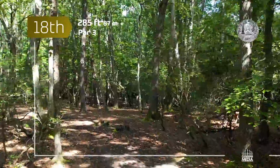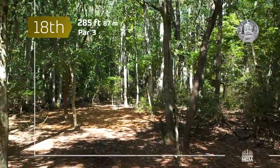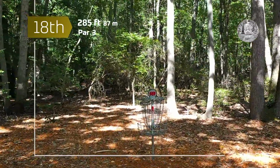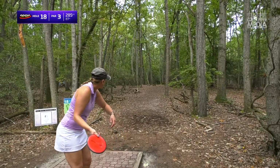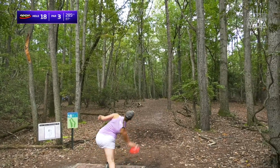And in the final hole, hole 18, we have a par 3, 285-foot hole. For a righty, it is kind of a high hyzer shot. It's only 285 feet, so you should be able to get towards the basket. There also is kind of a cheater route that you can throw over the laurels to the left to give yourself a little bit more of a cut towards the basket.